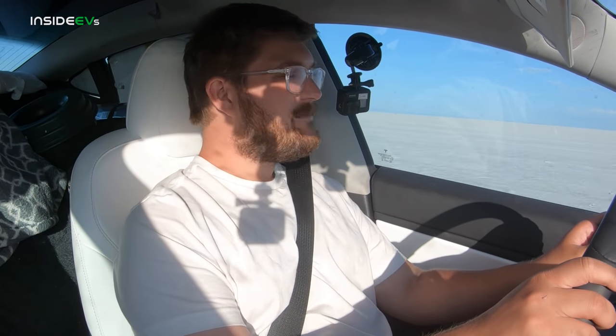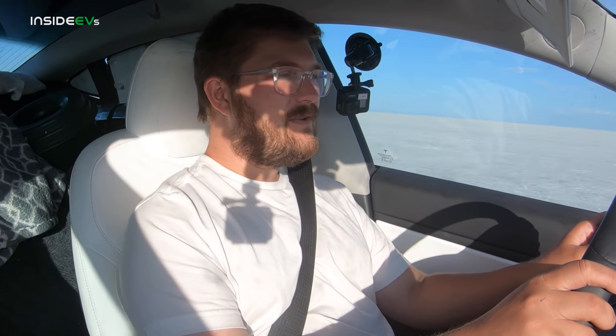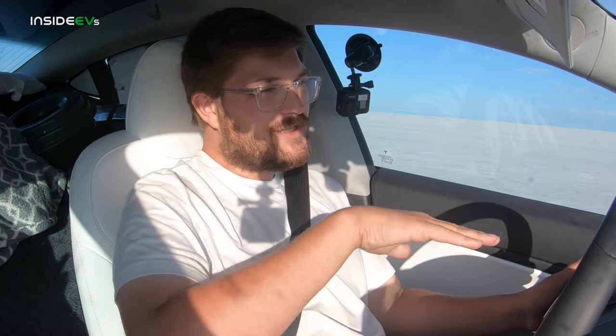Now we're going to see if we can make a little bit of a difference. What we're going to do is continue down this way, and we're going to put the car in track mode. Put the power all the way to the front. So that basically makes it understeer in situations rather than oversteer, and that creates stability, and we definitely want stability at speed.